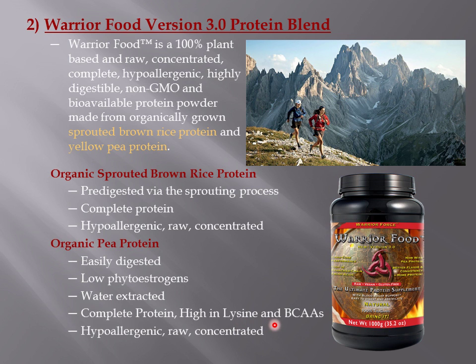And pea protein is also very high in the branched chain amino acids. Branched chain amino acids are used by the body to produce energy. They also help with muscle growth. So three essential amino acids specifically are the branched chain amino acids. And a lot of athletes really look for supplements that are high in branched chain amino acids, since these amino acids are used by the body for energy production and muscle production. Specifically, leucine, isoleucine, and valine are the branched chain amino acids. And Warrior Food version 3.0 is very high in branched chains because of our inclusion of pea protein.